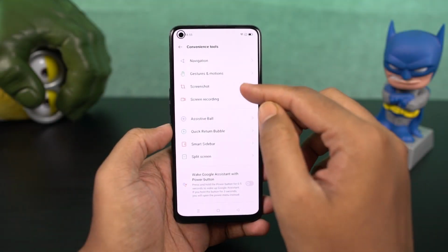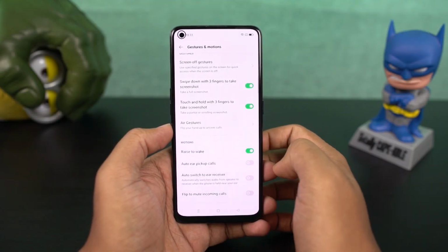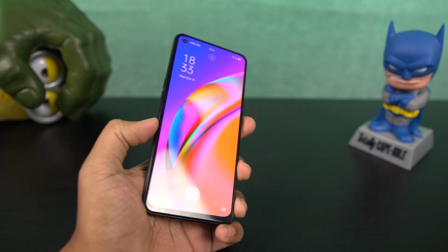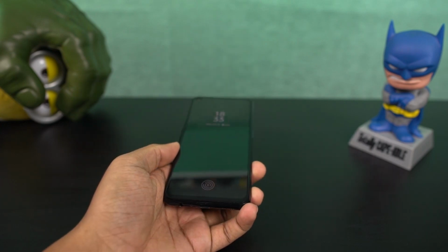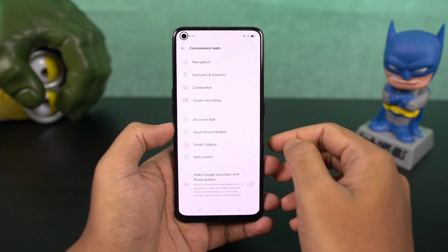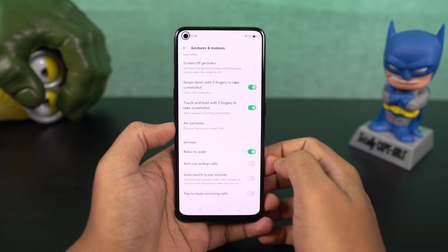Next we have raise to wake. Now once you enable this feature, you can simply raise your phone or pick it up from a table and your phone wakes up and then displays the lock screen. Next we have flip to mute incoming calls. Now just like the name suggests, once you enable this feature, you can flip your phone to silence an incoming call.